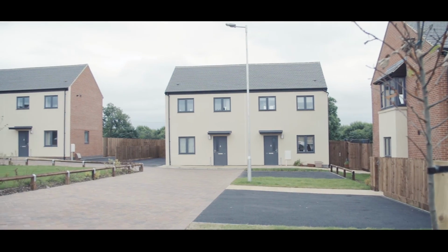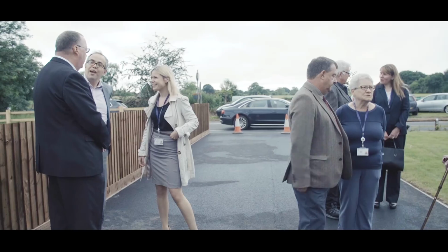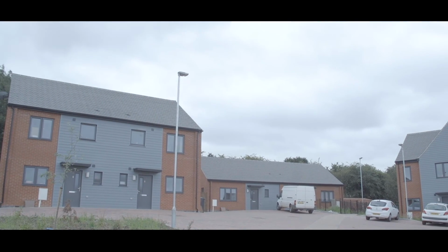We've worked on 2 schemes with Robert Woodhead, and we've been really impressed with their attitude. They've been proactive when it comes to finding solutions to problems, and so it's made it a really great project to work on, and we've got a good product that's come out of it. The site is looking great and the tenants are happy.